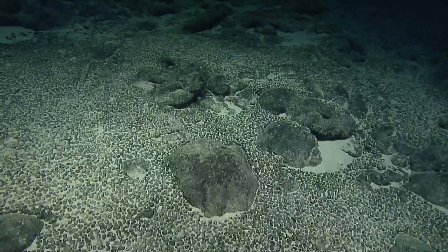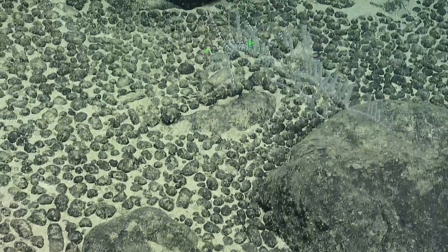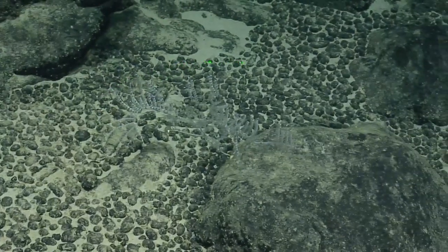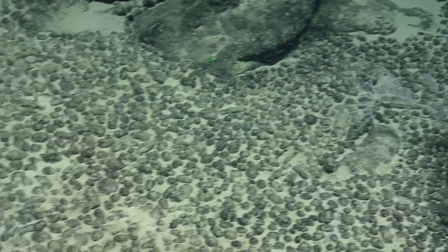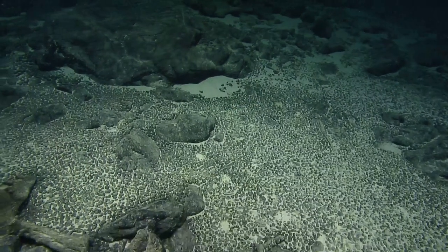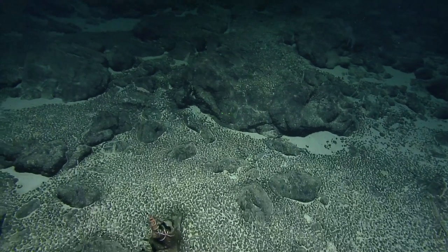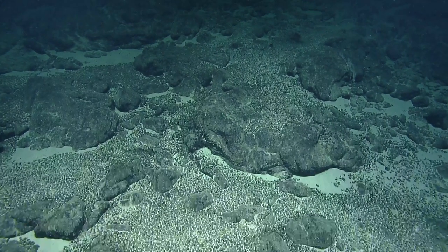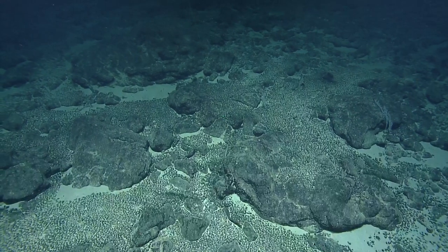Go for zoom. Great, another Amulogorgia colony. It's been the star of the dive so far. I think we've seen more of those on this dive than maybe the previous dive also. But I suspect as we start to come up on top of waypoint 4 here, we're going to see a larger biodiversity.